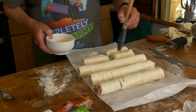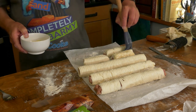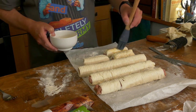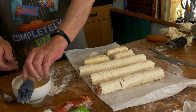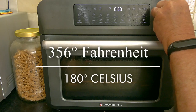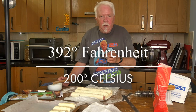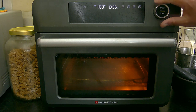We just need to, well, chop them into pieces. I've cut these into three, so they're about 9-10 centimeters long, which is plenty. And then paint them with the egg wash, which will make them nice and golden. And then transfer them to the baking sheet. We want the oven preheating to 180 degrees Celsius for a fan oven, convection oven, or air fryer oven. That is 200 for a conventional one, and that is gas 6. And I'll put them in for 30 to 35 minutes.